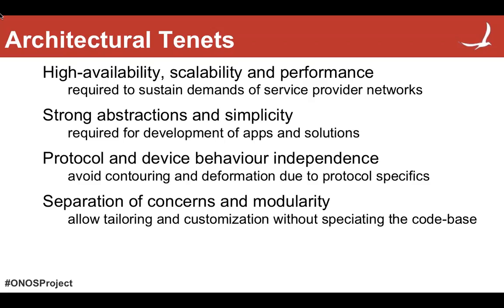The second one is strong abstractions. I'll talk more about what kind of abstractions are important for packet optical, but they have to do with stepping away from a very device-centric, hardware-centric worldview, and start thinking in more abstracted ways. The intent framework is a very immediate example that many people understand as a useful and valuable abstraction. Protocol and device behavior independence is very related to the previous one, but we can't build this thing for just a single vendor or for a single protocol. That should be very clear.